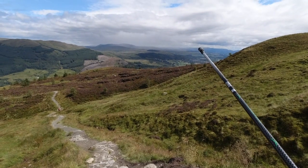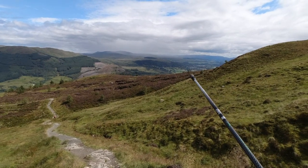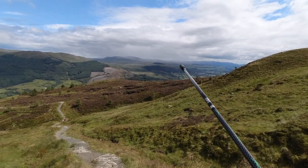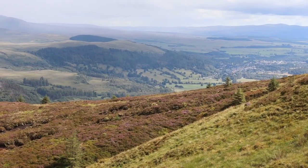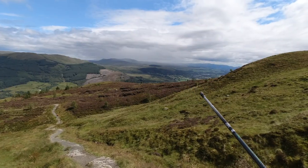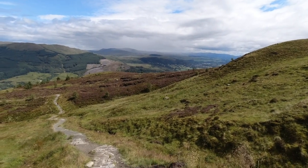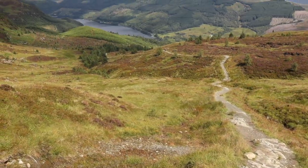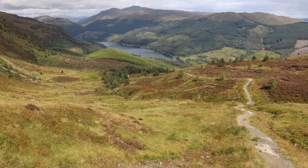You can just about see Callander now, one of the main settlements here in the Trossachs, and up there, that's the Callander Crag, so we just did a little walk around there the other day. Basically go up through the woods and then drop down underneath that collection of pines back down into the village, or town even. Very pretty, but then so is this entire view. So, so good to be up high right now.